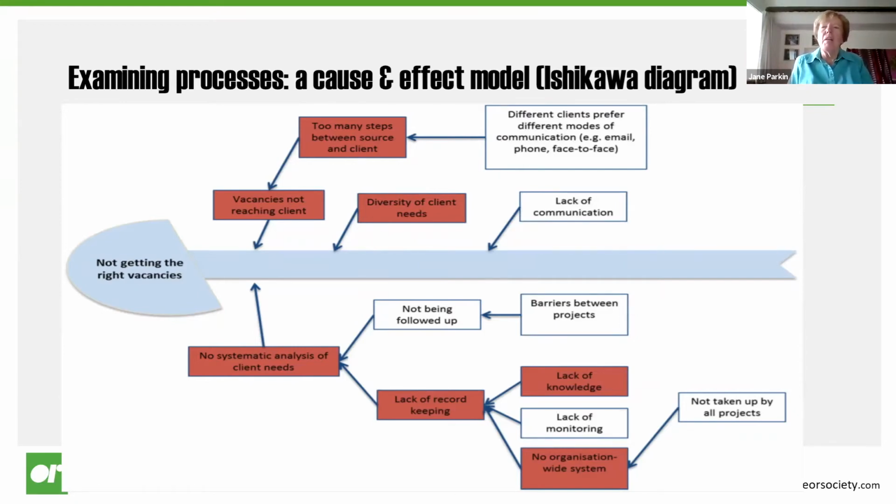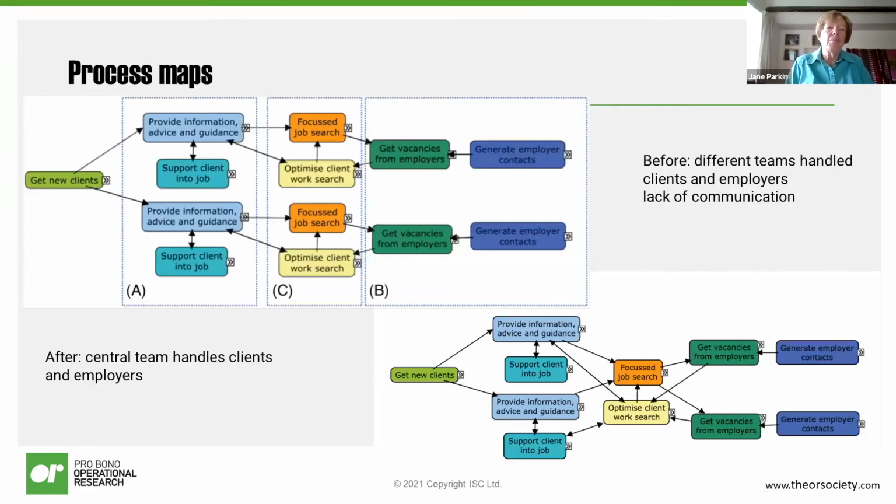Now, the next thing I mentioned was process mapping. And the PBOR team did 2 process maps before and after. Now, if you look at the before process map, the charity had 3 sets of teams.